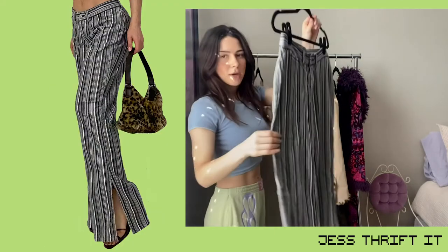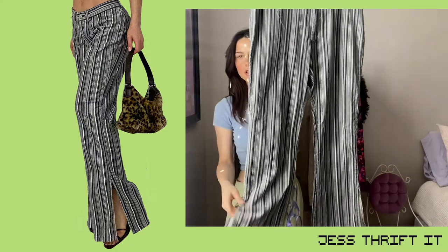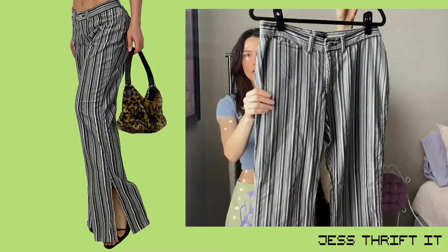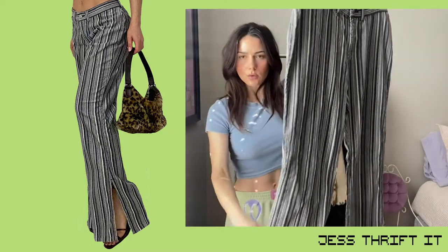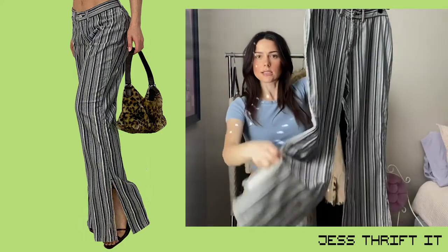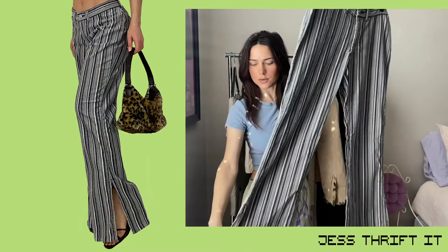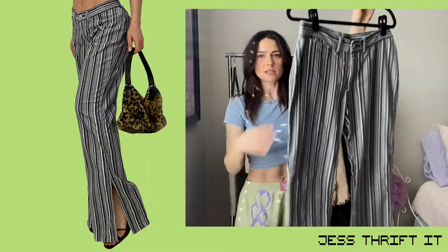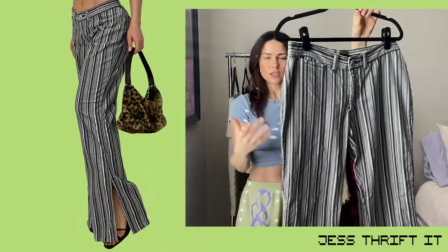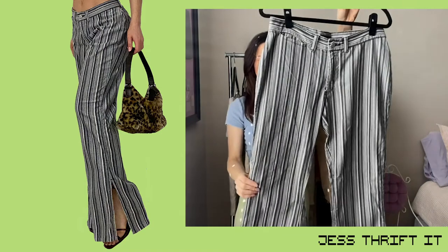Next are a pair of corduroy pants, and these I would say fit, they're juniors 13, so I would say like a woman's large, and they're blue striped. But what I think is so cool, and is one of my favorite details on pants, is the split hem. I just think it looks so cool with shoes and kind of just gives it more of that flare look on the bottom. So it's cute with boots and a whole bunch of different styles of shoes.